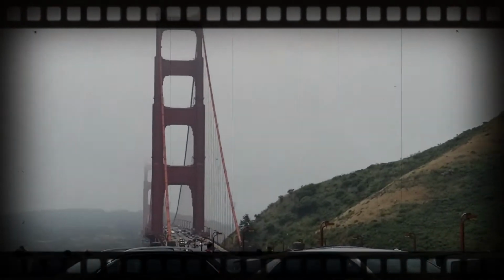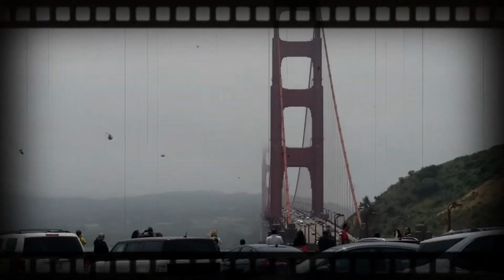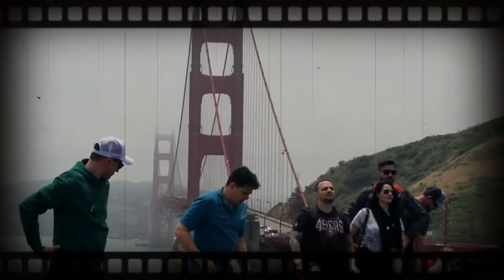Seeing it in person is awesome. Really, really awesome. Golden Gate Bridge, guys.